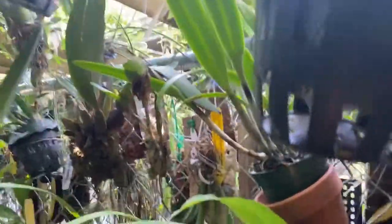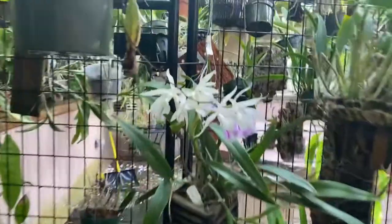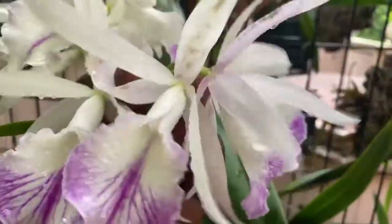But my encyclias that I've just put in there, bare mount, you can see bare root. And here's this one. And there's a lot of roots in there. But this flower over here takes the cake. Got two spikes. This is the first spike and this is the second. Inflorescence that just came out. Surely that is not the cross. I'm not sure.